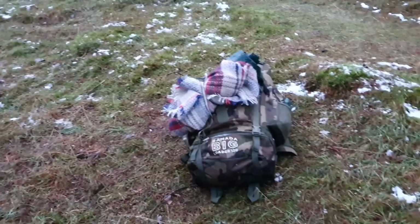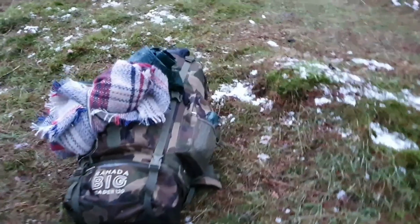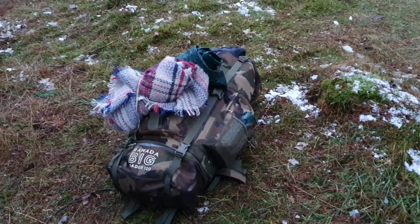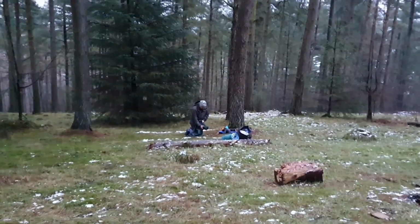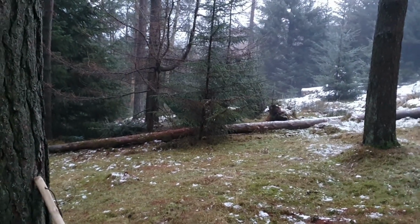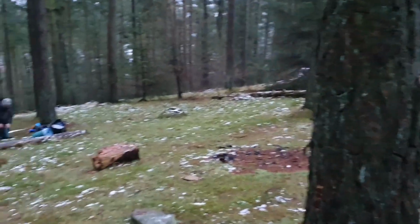Just so, that's me all packed up there. Literally just shoved everything in the rucksack because I'm going to have to air it all out and dry it out when I get home anyway. James over there just finishing packing up. Matt was there. He's just finishing off over there a few bits where we had our fire.